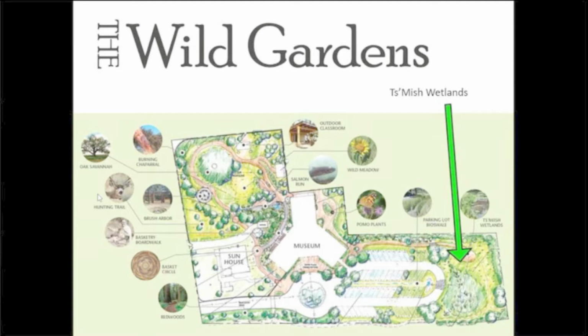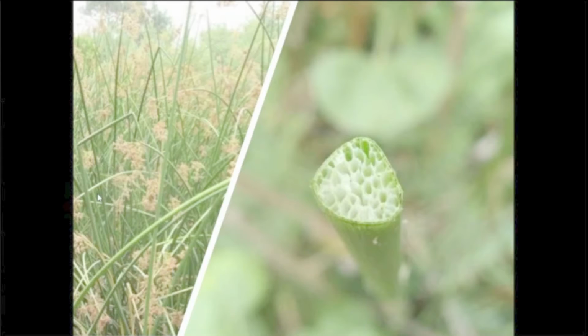The Wild Gardens is an outdoor educational environment focusing on the native Northern California plants and habitats, as well as plants used in the cultural traditions and land management practices of the Pomo Indians. When you receive this kit, the tule that's inside the kit was collected from the wetlands area of the Wild Garden. There are two types of tule in each one of the kits.